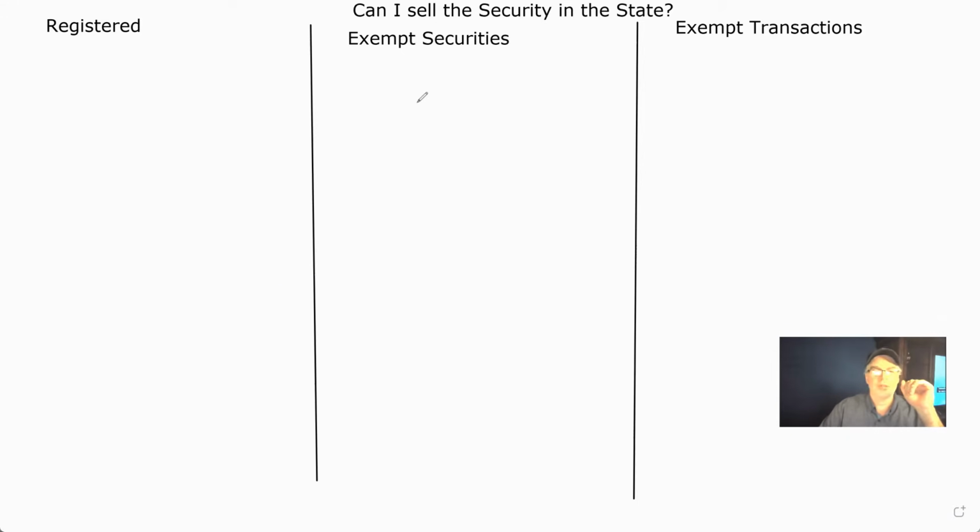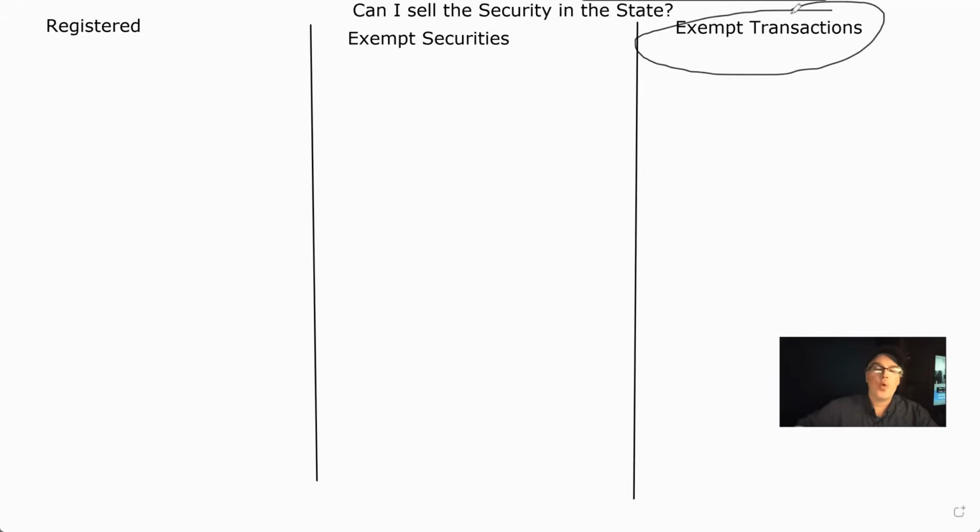So we have to ask ourselves, can I sell the security in a state? It comes down to this. One of these three things has to be a yes. Either it has to be registered, an exempt security, exempt issuer, or an exempt transaction. One of those three things.